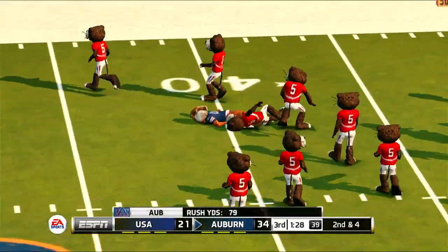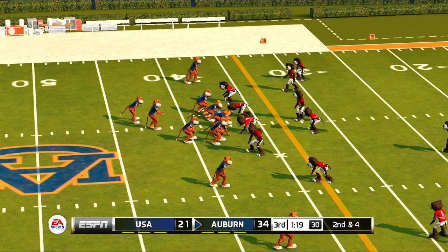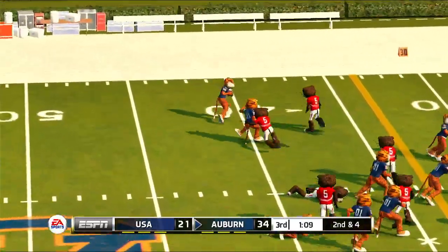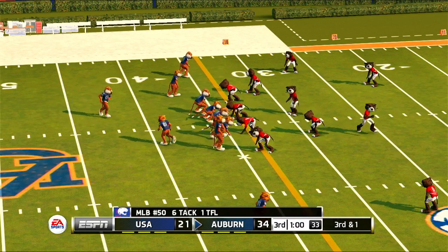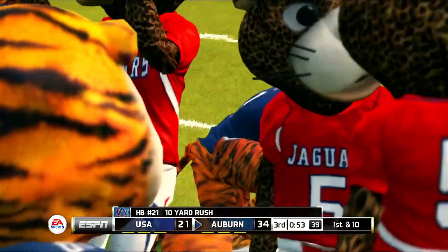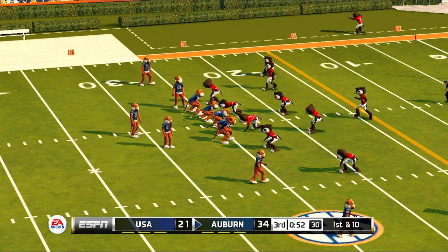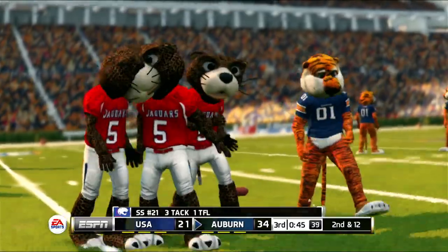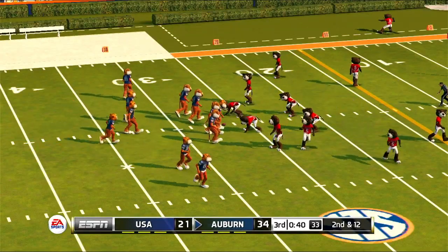Into the open field. Tackle outside after a nice pickup. He gets out to about the 35-yard line. Gets to about the 24-yard line. That's a great tackle at the 27-yard line. Loss of 3 yards. That'll bring up second and 12. From the 27-yard line. Second down.